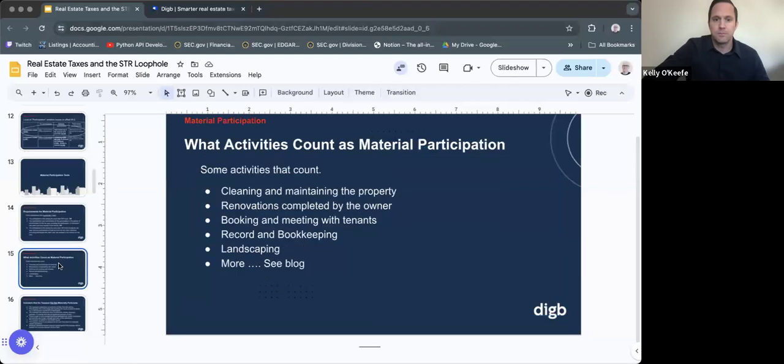So next slide. All right, so some of the activities that count and that are going to get us to that 500 hours or that 100 hours: cleaning and maintaining that property. So all of the time between guests where we move into that property and clean up, and if there's a renovation project and the owner completes that themselves, that's going to count. General activities such as booking, screening tenants, bringing them to the property, showing them around, 100% count as well. All of the accounting and the record keeping that goes into those properties is also going to count. And then, like cleaning and maintaining the property, the landscaping, mowing the lawns, that upkeep is also going to count.